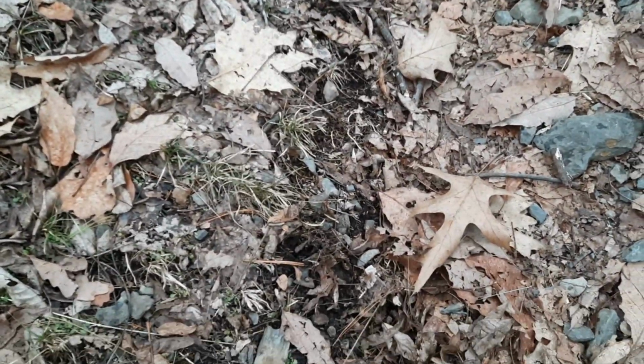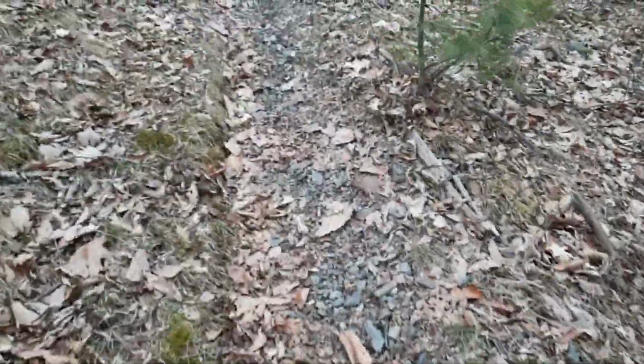Interesting. That's for sure. But no disturbances, see? Just a little bit of disturbing in dirt. Just keep moving. Even though you want to stop, you want uphill. You're like, I'm going to stop right here.